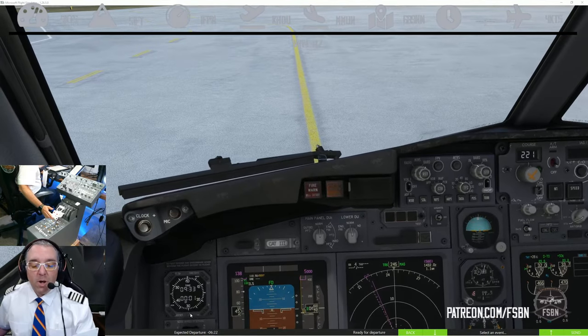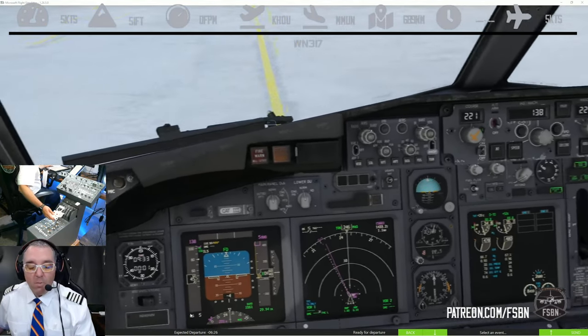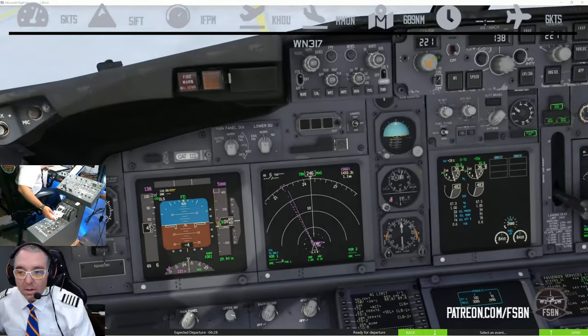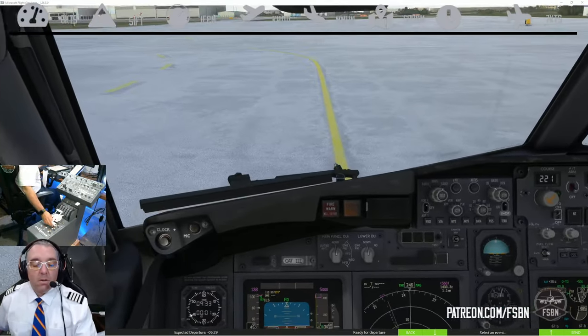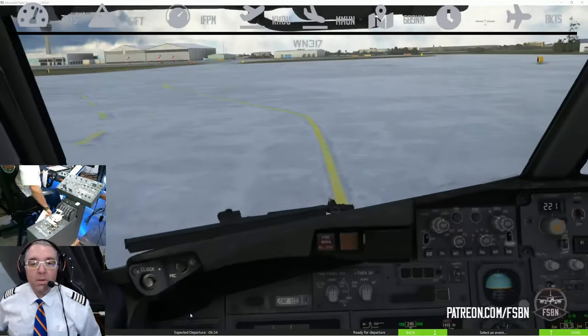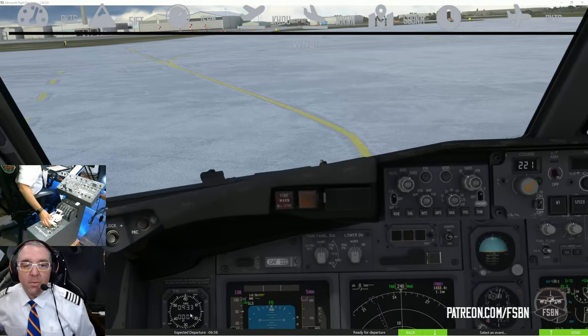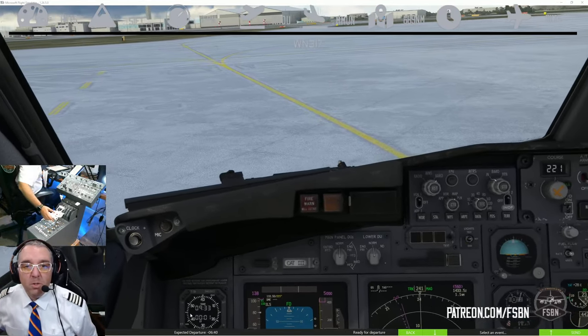Okay, electrical generators are on, probe heat is on, anti-ice is off, flight controls are free, flaps set. Flap lever is at one, we have one indicated, and it's got a green light on there. Transponder is on TARA, taxi checklist is complete. Let's call them up. Houston traffic, Southwest 2, taxi runway 22, Houston.